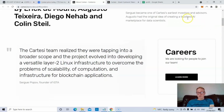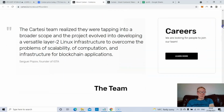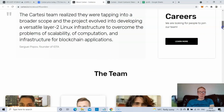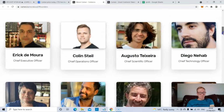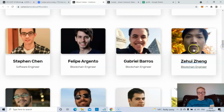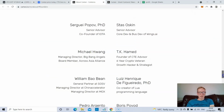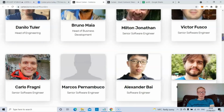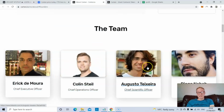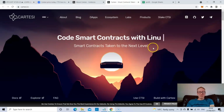The original idea was creating a trustless AI marketplace for data scientists. However, the Cartesi team realized they were tapping into a broader scope, and the project evolved into developing a layer 2 Linux infrastructure. To be fair, the ecosystem is starting to bolster very nicely. As you can see, a very large team at the moment, with advisors from all different fields. You can click on each individual, check their LinkedIn, see their history, and it is an impressive history.